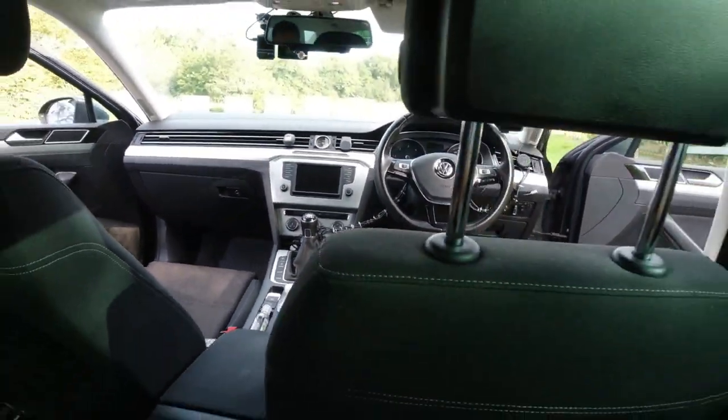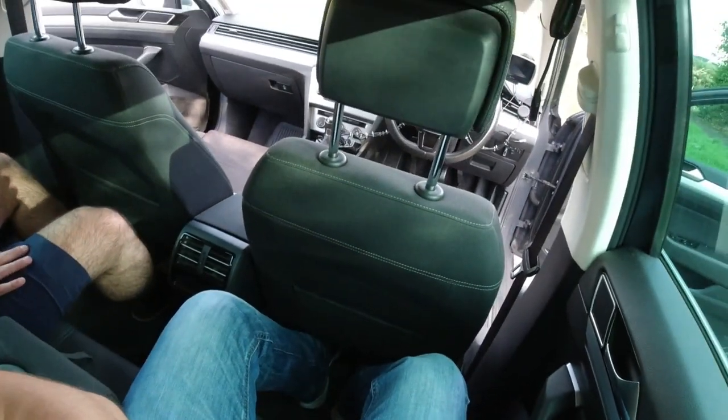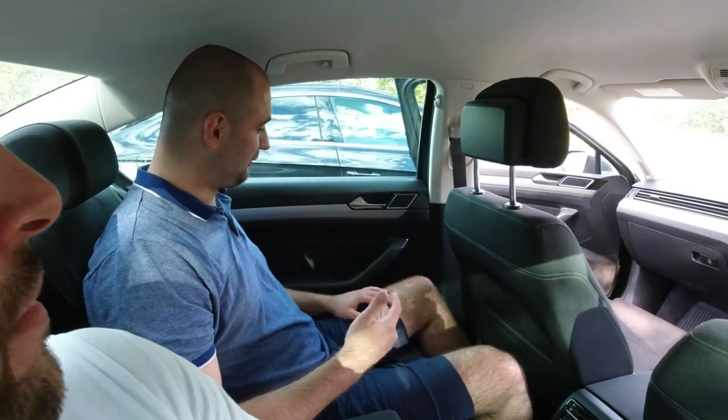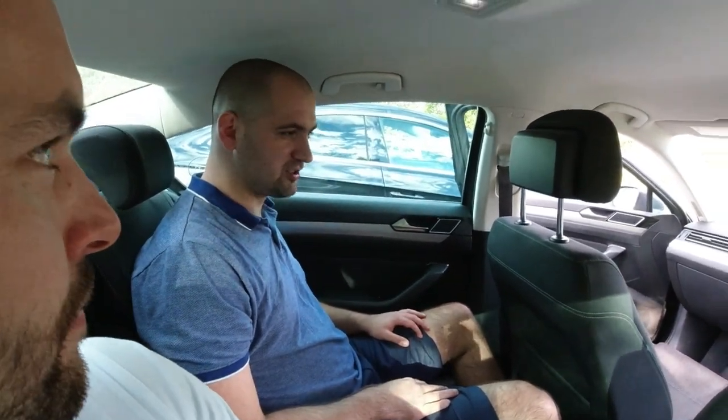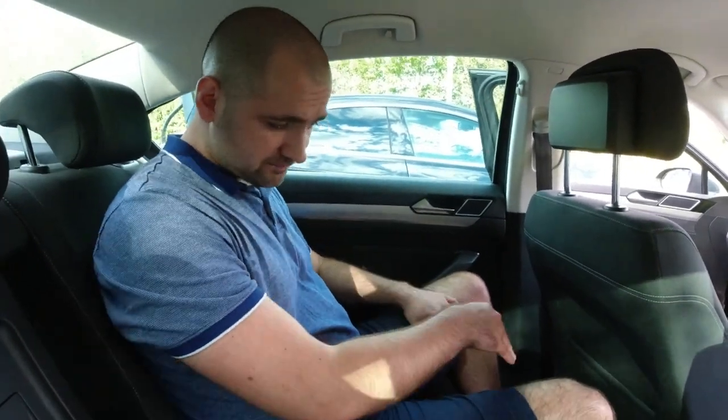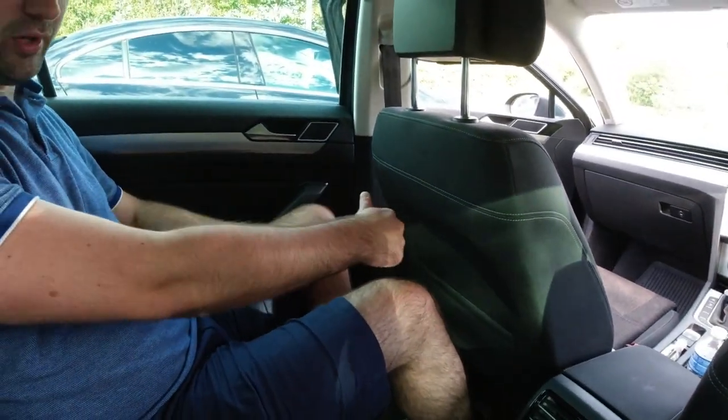So yeah, I would feel definitely quite comfortable traveling, especially as a passenger. If I had a few drinks, I'd be absolutely fine. It is slightly smaller than the Skoda Superb. In the Skoda Superb, you've got a bit more legroom, and I would say the Superb also has a bit more headroom, but really it's a very tiny difference.